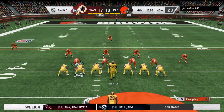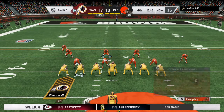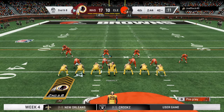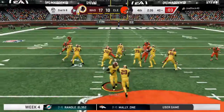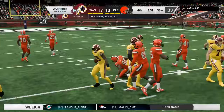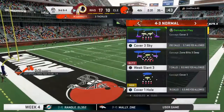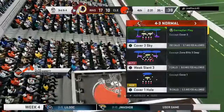The last run good for 2. Here's 2nd and 8. Geis. And he'll get 4 here down to the 35-yard line. Now the Browns will use the first of their 3 timeouts. It's just their first. They'll be down to 2 remaining as we step aside here in the 4th quarter.